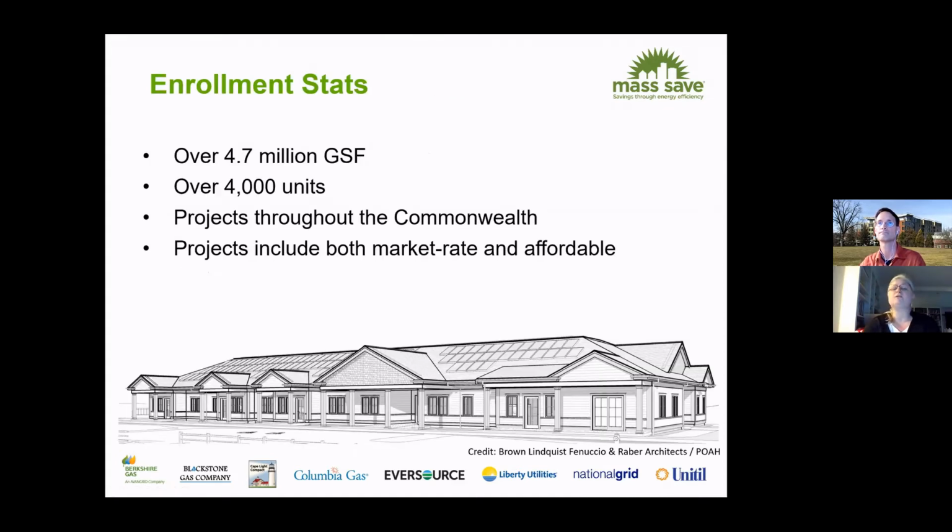Thanks. Okay, so what does this mean? This means over 4.7 million gross square feet by the end of 2023, ideally over 4,000 units and more, because I know there are more projects out there. These projects are throughout the Commonwealth, from practically the tip of Cape Cod to the far reaches of Western Mass. The projects are both market rate and affordable.